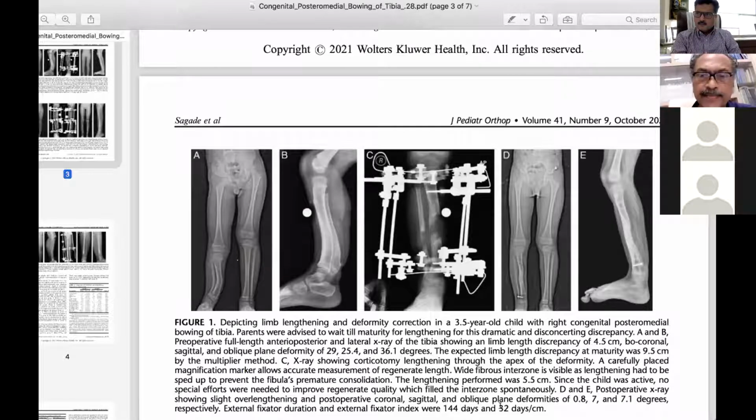But suppose a child comes to you at 4 years age with 2 centimeter limb length discrepancy, which would result in around 4 centimeter limb length discrepancy at maturity. Would you also correct deformity and lengthen him at 4 years age, or would you rather wait till later to do just a single lengthening for that child? So what are your indications for early lengthening? Do you lengthen all the children which present to you with CPT at early age, or you have criteria for selection? Okay, that's a really nice question, Taral.